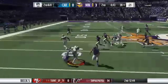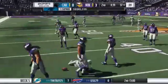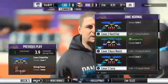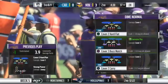Now a handoff as they run left side. And now running right through it. And he'll lose yardage on the play back at the 37-yard line. It'll be a loss of 1, and that'll bring up a 3rd down.